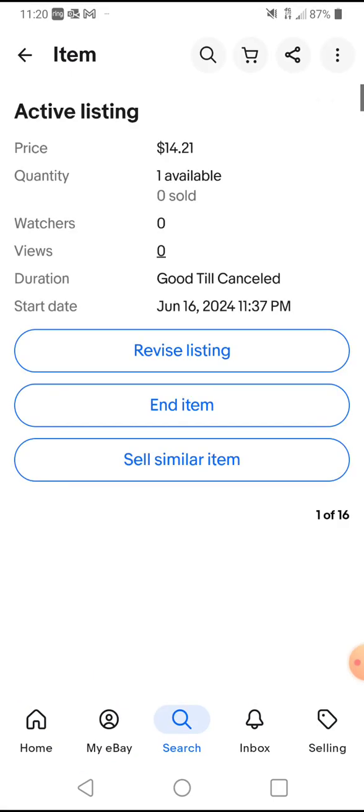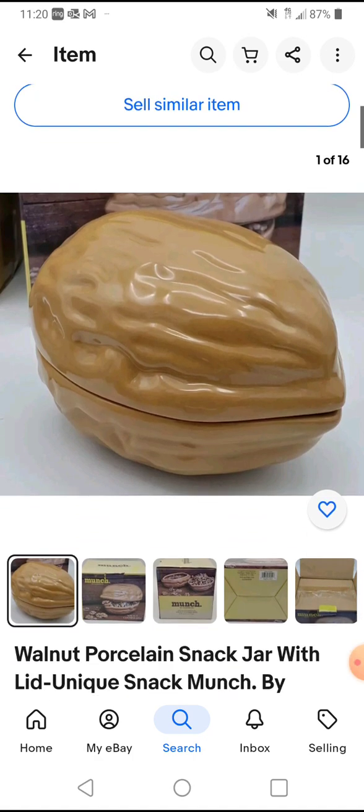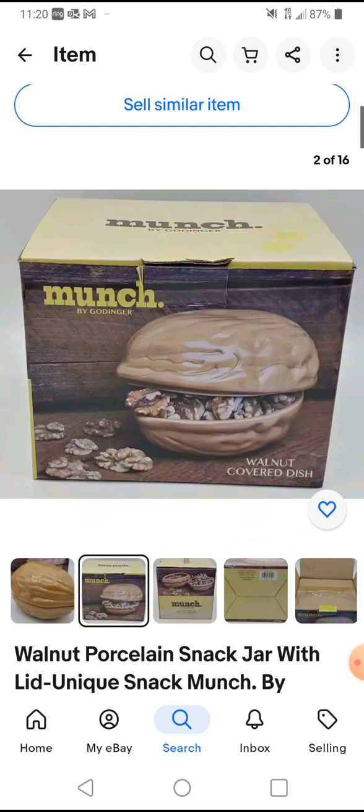This one I picked up the second day. This is brand new. I just thought it was kind of cool looking. This is the box that I saw at the garage sale. It had a $2 price tag on it, so I just grabbed it. And again, that was the half off day, so I got this for $1.